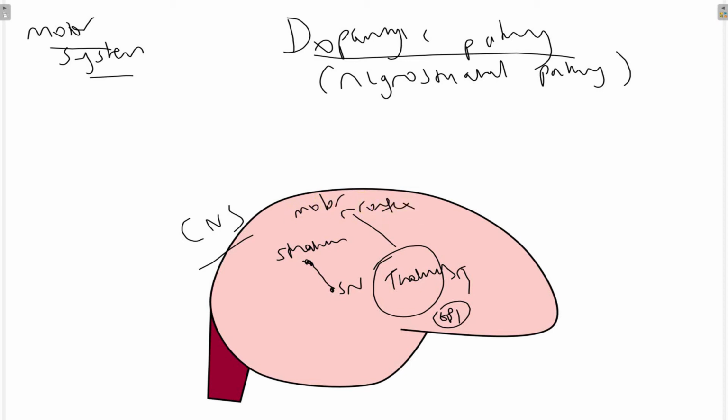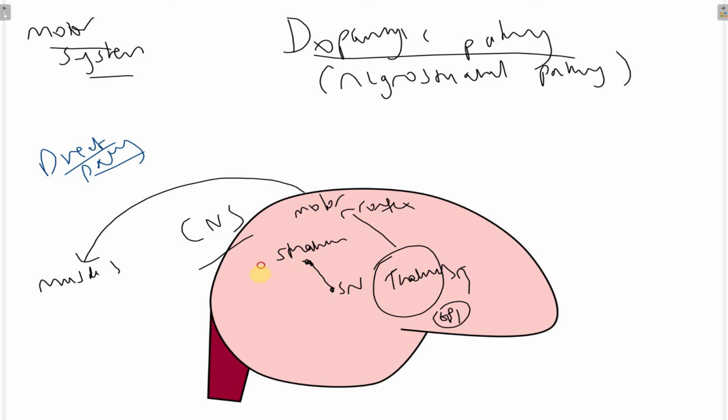So the GPi will basically tell the thalamus to increase or decrease activity to the motor cortex, and the motor cortex will send signals to our muscles to either increase or decrease activity, so the signaling there. Now, we zoom in on the direct pathway. What the direct pathway normally does is, when the substantia nigra sends dopamine to the striatum, it basically increases activity to the thalamus to tell it to increase signaling to the motor cortex and increase activity to the muscles.